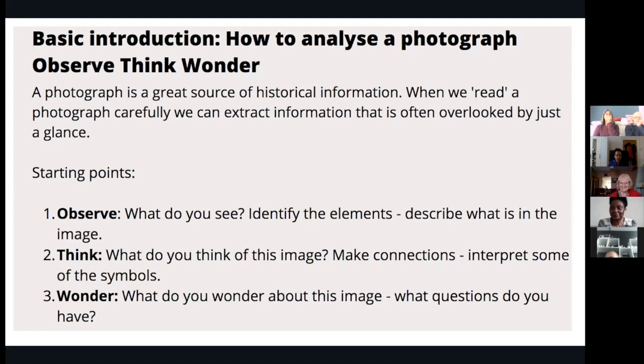Yes. Great. All right, so I'm going to talk about how we analyze a photograph. There's a very simple tool, and it's called observe, think, and wonder. A photograph is a great source of historical information. When we read a photograph, it's a very strange thing if you're not a photographer to think about reading a photograph, because generally we just look at it, but we can actually read photographs. When we carefully extract information, that can often be overlooked by just a glance. So when we look at images, we have to break them down into different parts and different elements. And that's how we read and extract information from it.